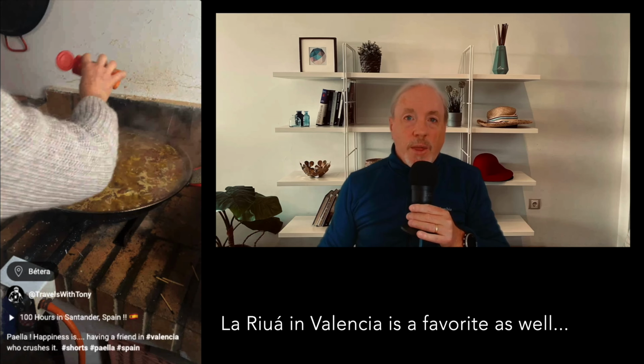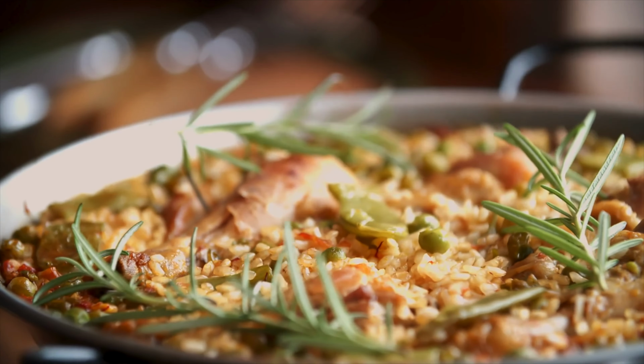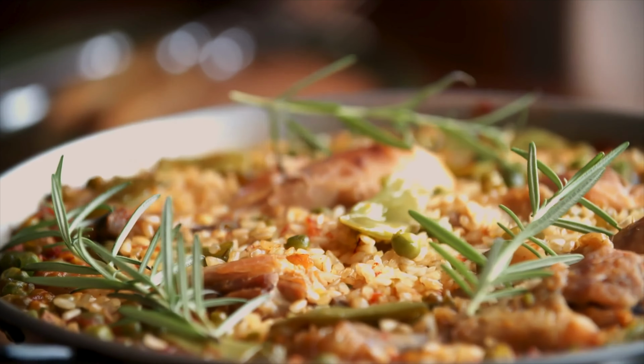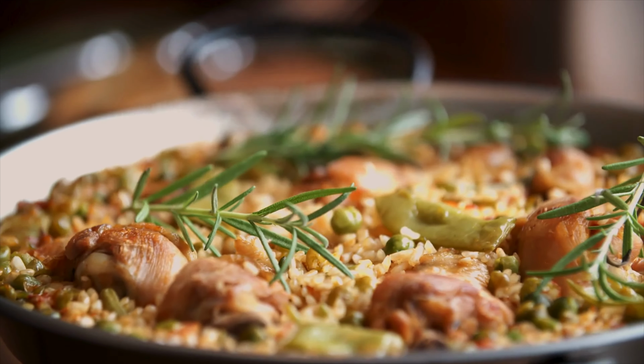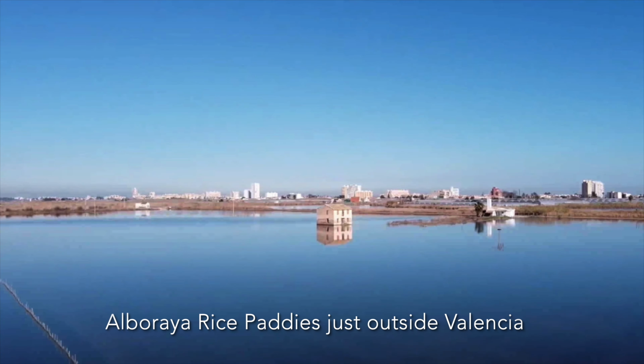There are so many places. Everyone has their favorite. My favorite's actually down in Denia at Casa Federico. So if you're ever down that way, near Valencia, maybe an hour south, stop in and try theirs. But pretty much anywhere you go, it's going to be great. Again, my one advice would be to stay away from the very touristy places at the southern end of Malvarosa Beach.